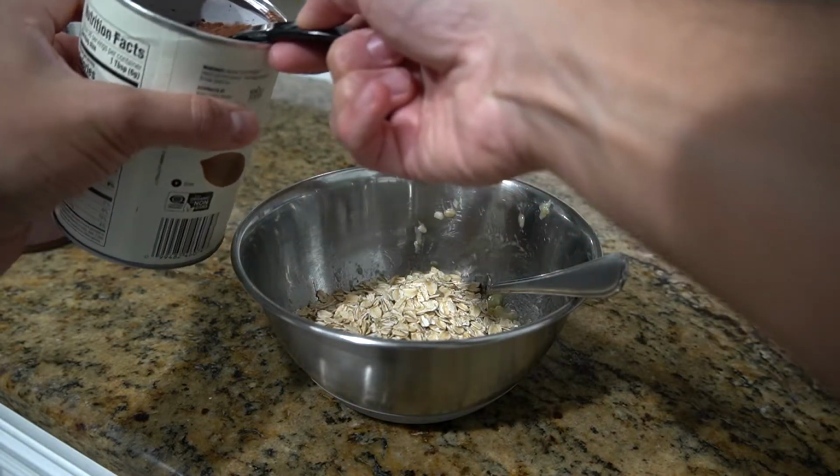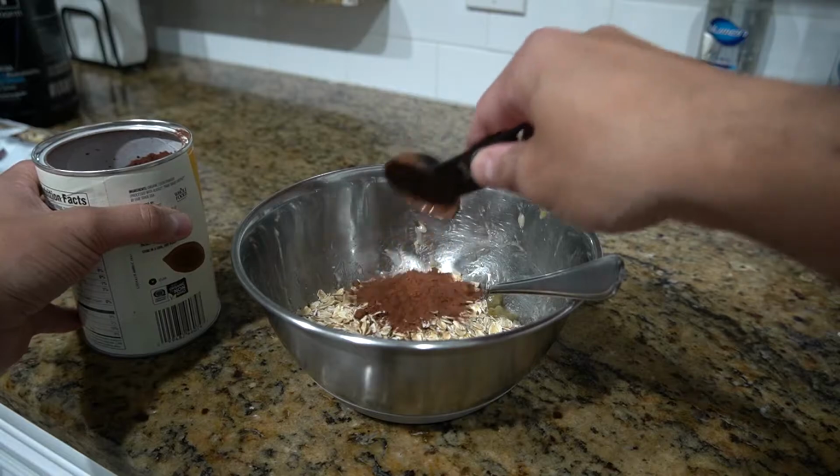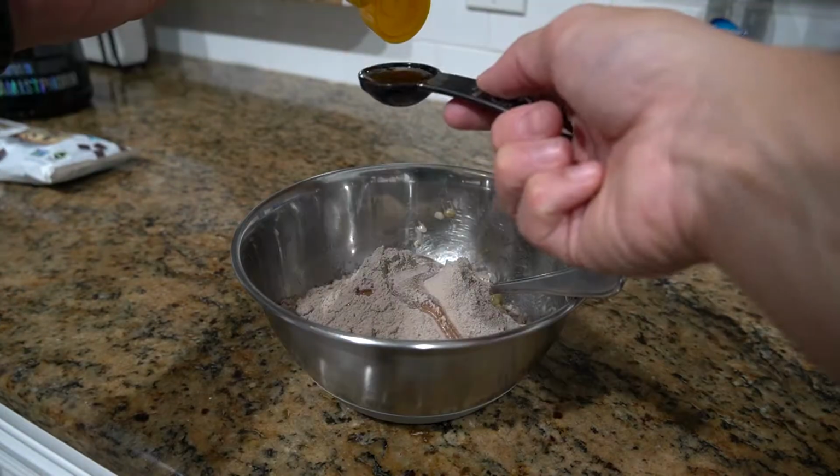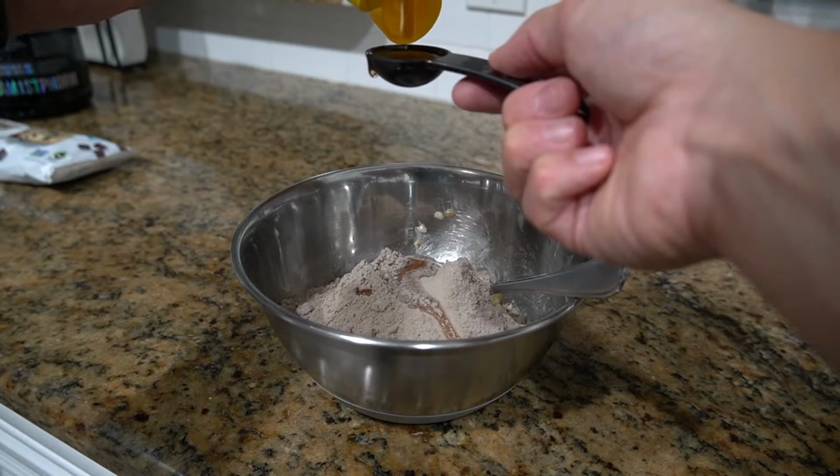I used a non-sweetened one. That's all I had at home, but that's perfectly fine. It works and does the same. Using 1 scoop of protein powder. Then we're going to mix in 2 tablespoons of honey.